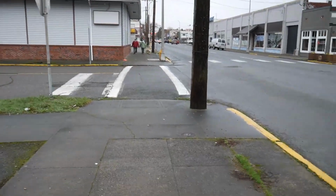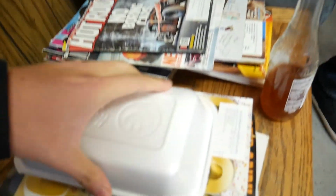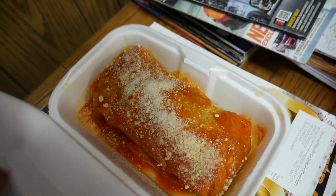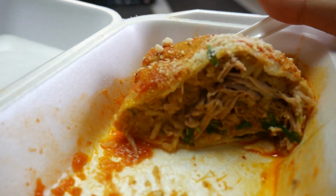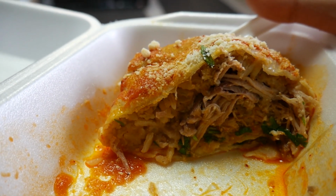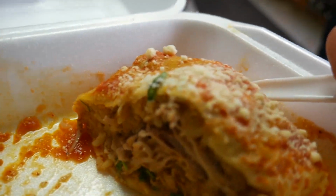Damn. Alright. Back at the muffler shop. We about to get some goddamn food in us. Ooh, look at that. Yum. Damn guys, look at that. Beautiful.